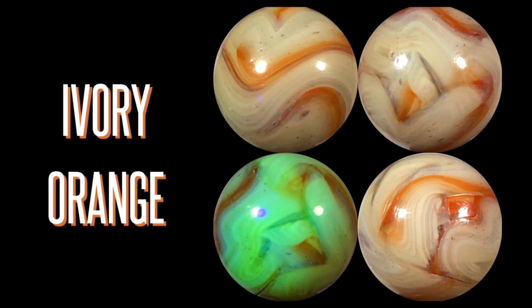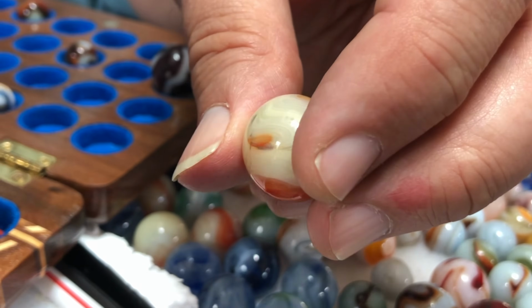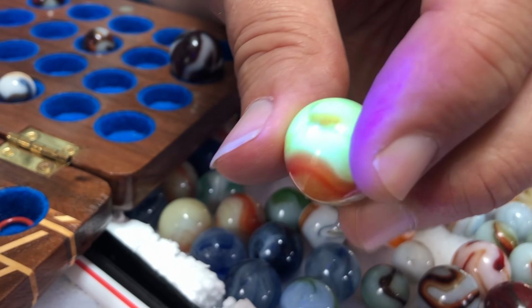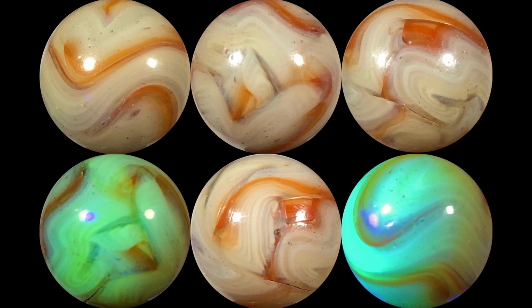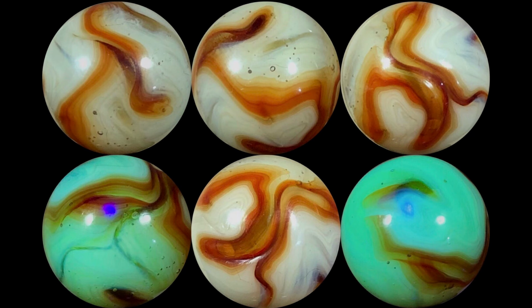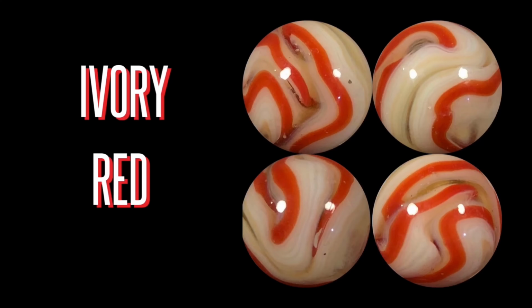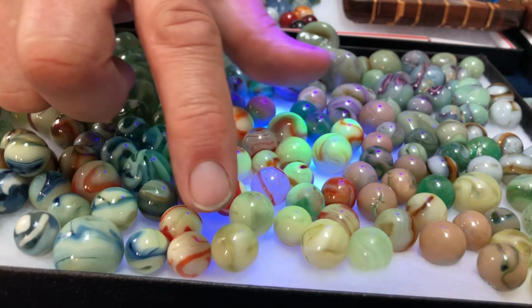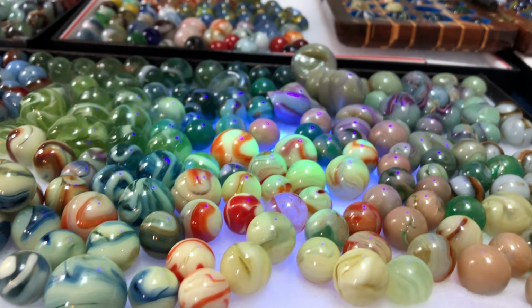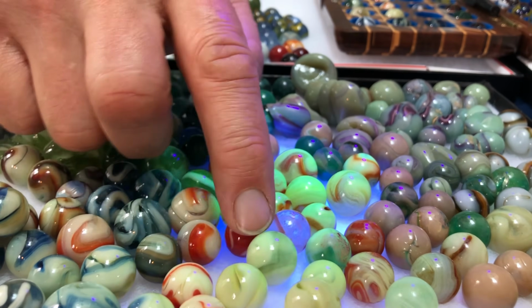Right. I just picked up this. This is an ivory orange. But you can just see the bands of vitrolite in there. It just threads its way through with maybe some other type of glass that it's working with. Yeah, so lovely. The ivory reds are pretty rare and hard to find, and these are just called ivories. Sometimes you have a whole marble full of the ivory color, and sometimes you have clear mixed in there.